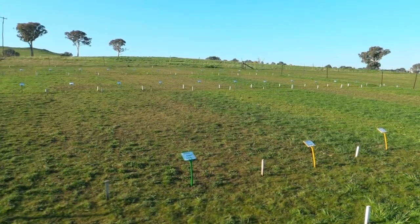This alternative fertiliser project has compared a range of alternative fertiliser products to single superphosphate, a conventional treatment, as well as a do-nothing control. And we have conducted it here at this site over a six-year period to allow us to build up a clear picture of what is happening with these fertiliser products over time.